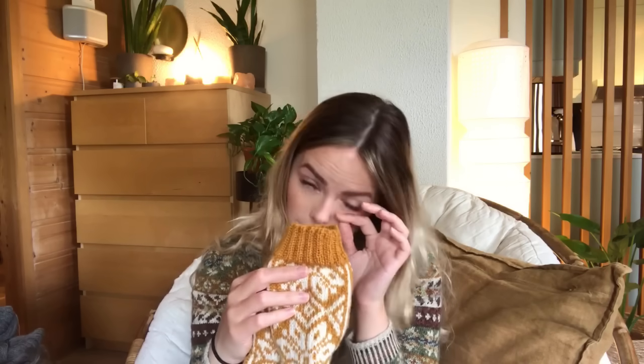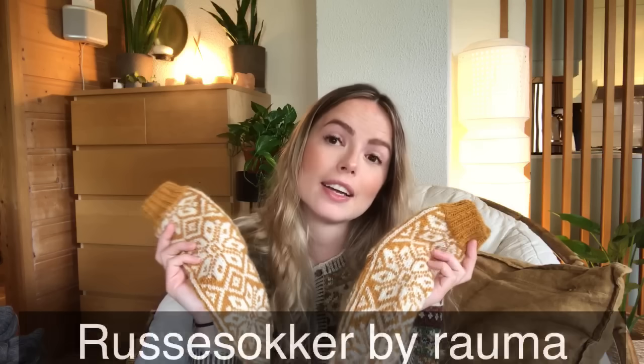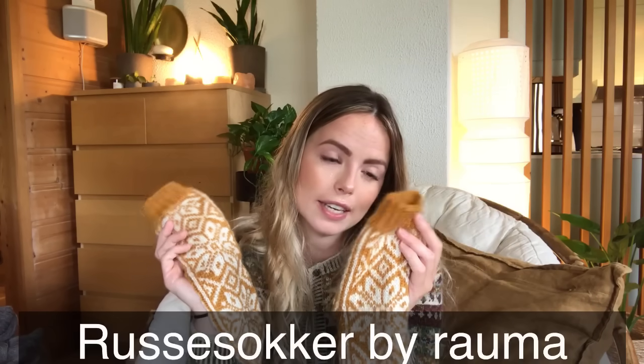And I had to do some research to see if I could find what this pattern is called, because her paper is wearing very, very thin. So if it disintegrates completely, it would be nice to be able to find this pattern for her online. So I did some research and I believe these socks are called Russesokker by Rauma. And it's a charted pattern, so you could just follow the chart.